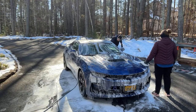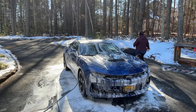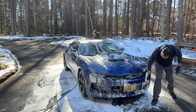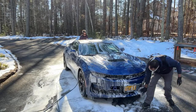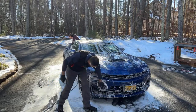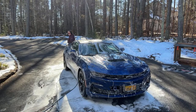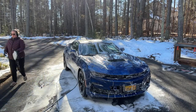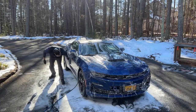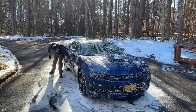What am I doing? I don't know. That's okay. This thing's actually pretty clean after the pre-wash. Man, it's nice. It's so nice. I'm pretty sure this is either Crystal Serum Light or Exo. I just don't remember which. And nothing is sticking to this paint. It's just, man, it's so slick. It's wonderful.